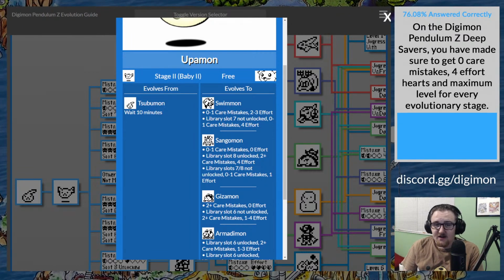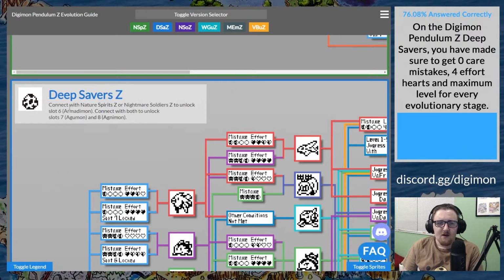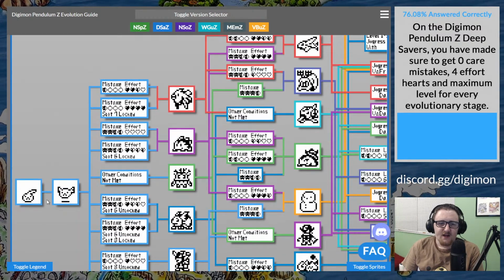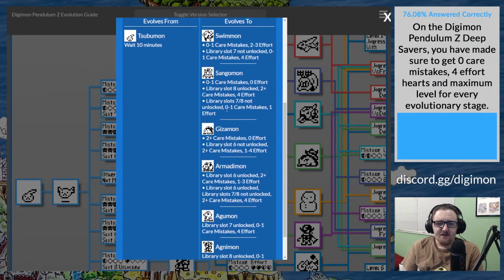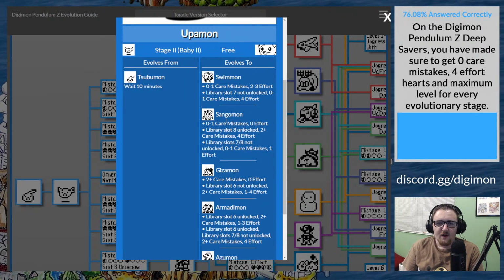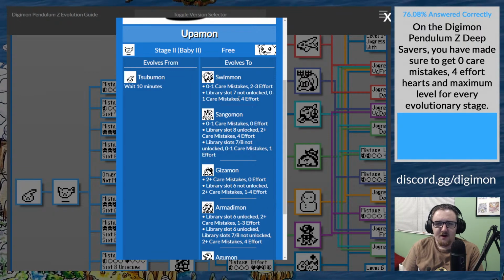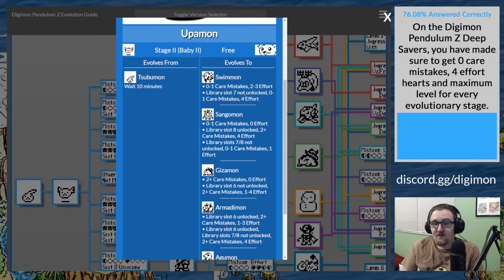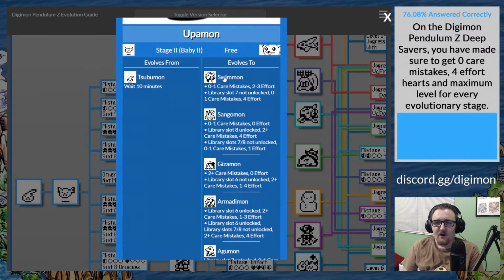So that not connecting thing is vital, because we see right up here at the top that we unlock our Marimon, Agumon, and Ognimon by connecting. So since we didn't connect, we know that Upamon cannot evolve into Agumon, Ognimon, or a Marimon. It can only be one of these 3. So if it has 0 care mistakes, alright, there's 0 care mistakes. Both Sangamon and Swimmon work for that. Gizamon does not. 4 effort. Library slot 7 not unlocked. We qualify for that because we've not made any connections. 4 effort. We know we're getting Swimmon.